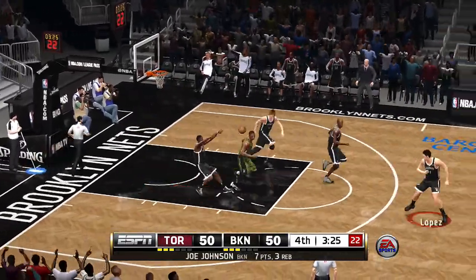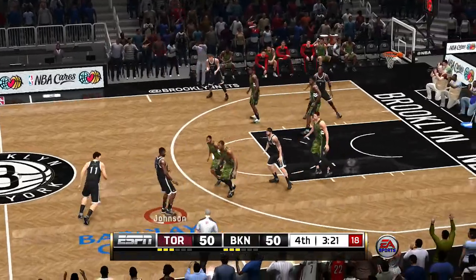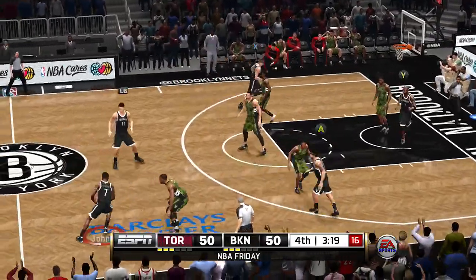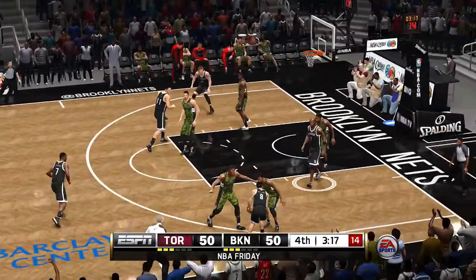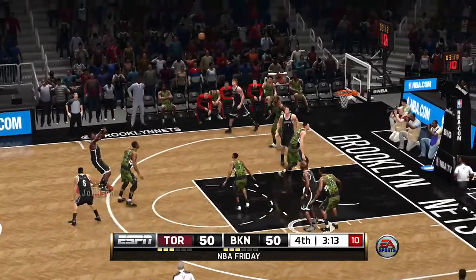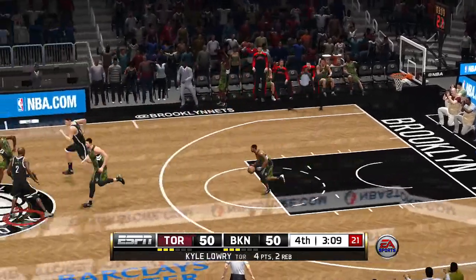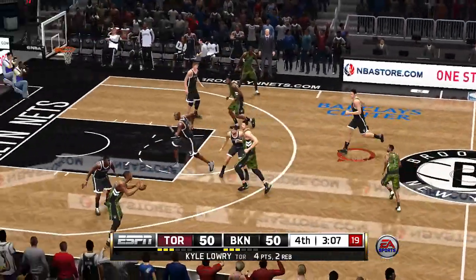Won't go, the two-pointer. It's hard to pass the ball out of a great double team because you come to their body where they have no room to pivot or create space to throw the ball out of the low post. Unable to convert the three. Joe Johnson's 0 for 5 from the perimeter.